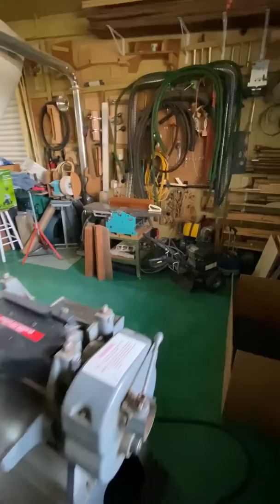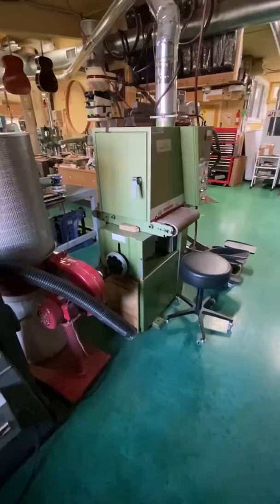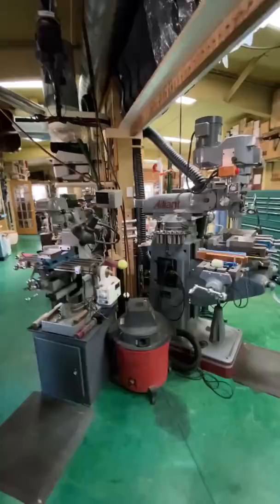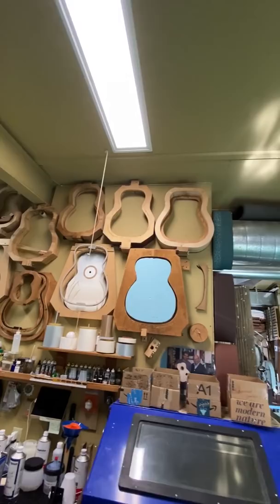Planer, jointer, sander. Here's my little tanning booth. A couple of guitars in there, getting ready for the spray booth. Sander, nothing too fancy. Exercise machine, aka laundry dryer. I could show you my little case storage racks. That's kind of cool to come up with creative ways to get those off of the floor and out of the way. Oh, here we are, looking above.